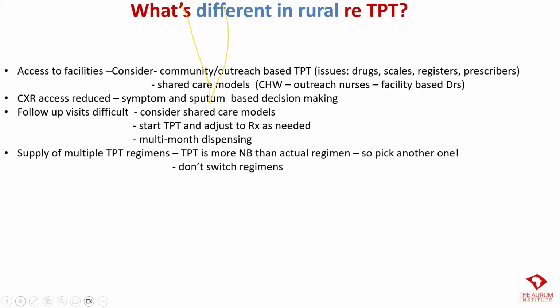People are often worried and they say, no, but what about if I start this child on TPT and he's actually got TB, won't I cause resistance? That's incredibly unlikely, because if this child is asymptomatic and was so well, he probably has so few bacilli that you need quite a big population of bacilli to breed resistance. So that's not really something that you should be worried about.